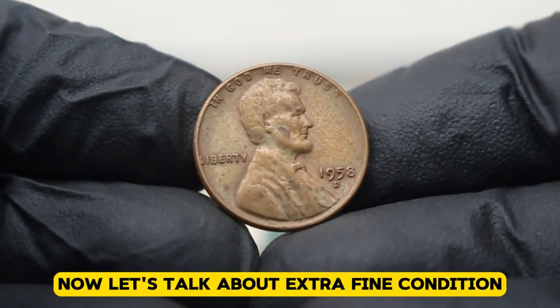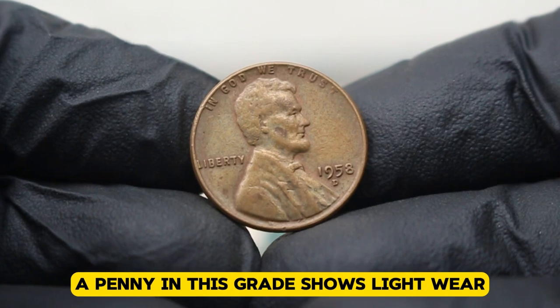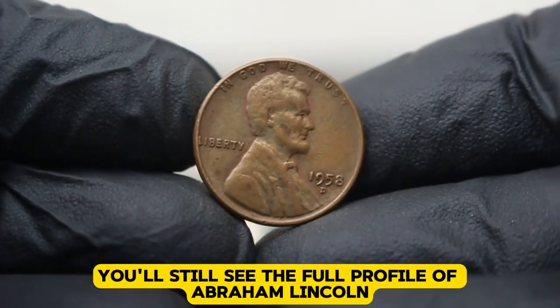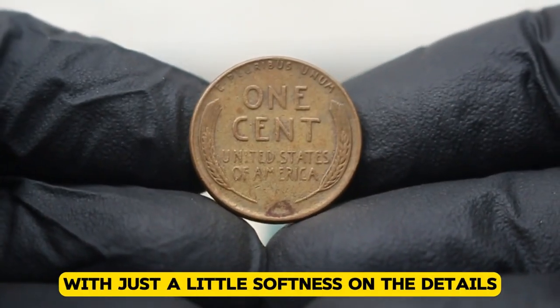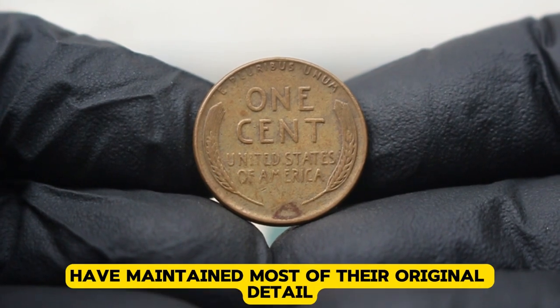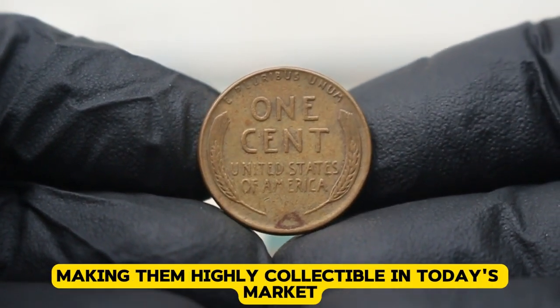Now, let's talk about extra fine condition. A penny in this grade shows light wear, but most of the details are sharp and crisp. On the obverse, you'll still see the full profile of Abraham Lincoln, and the reverse shows the wheat stalks with just a little softness on the details. Coins in extra fine condition have maintained most of their original detail, making them highly collectible.